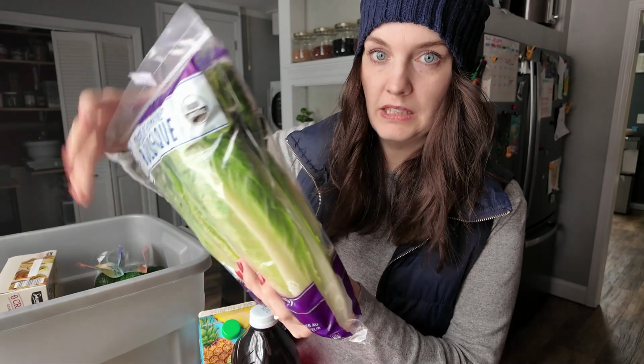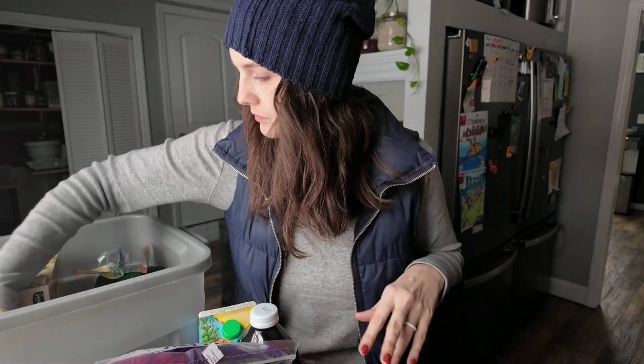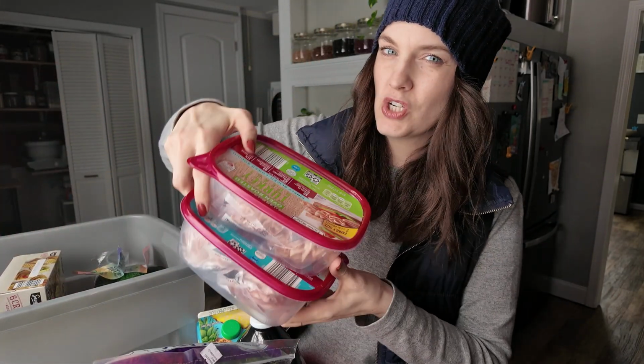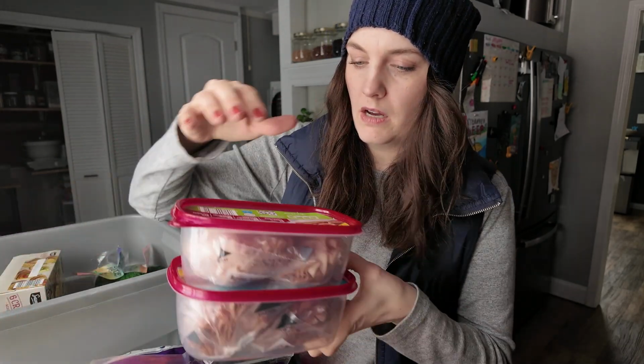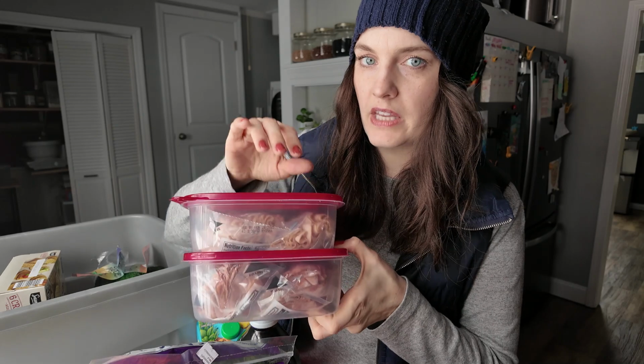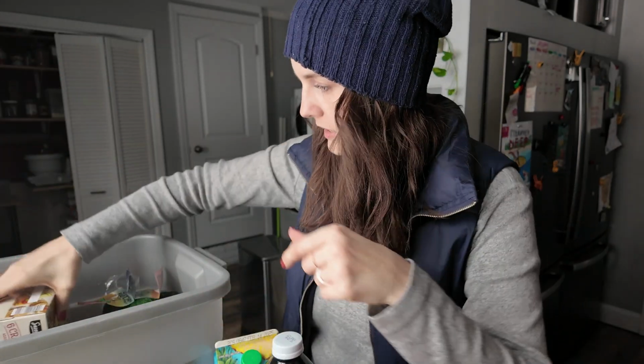I bought some lettuce for some sandwiches on homemade bread or for salads. I bought ham and turkey, not always the purchase. I usually buy bulk meat at Costco, and then we just bought a meat slicer and I slice it up. But I'm not going to Costco because I will spend more money. So I went ahead and got turkey and ham from Aldi.